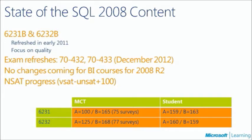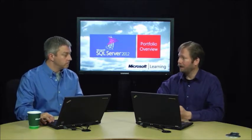So we're pretty solid on the 2008 content, but we're looking forward to getting everybody kicked off in the SQL Server 2012 portfolio now. So it sounds like we made an investment and improved the quality. The trainers have been covering for us to a certain degree there in terms of our quality, but we definitely have a lot better course, and we've extended the life too because these are now R2. That's right.